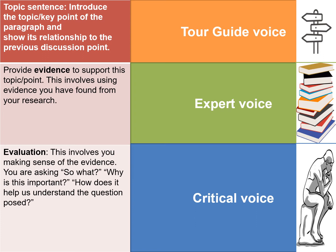Some students find it useful to have this open or printed out, this particular slide, just to guide them when they're writing their paragraphs. And some students also will write tour guide, expert, critical on their Word document and then populate the text underneath it. So they will write tour guide voice and write out their topic sentence, then expert voice, then write out the references to the literature, and then critical voice and include their critical point.